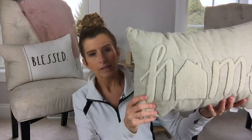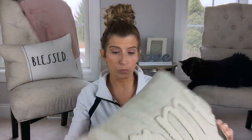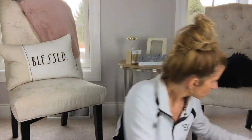And this was $11.80. It was 11 something. So again, I didn't think that was bad. It's not, of course, as big as this pillow, but it's more decorative, and I just thought it was really cute for the price.